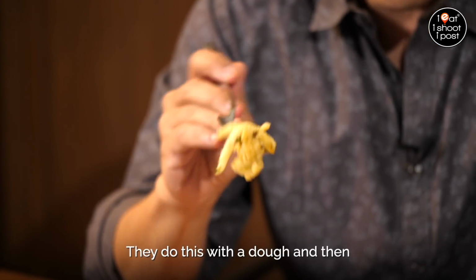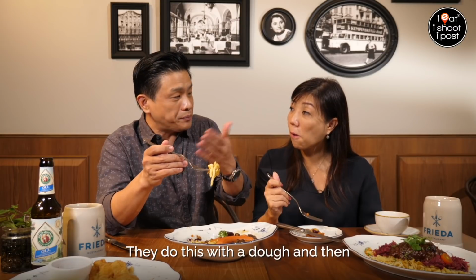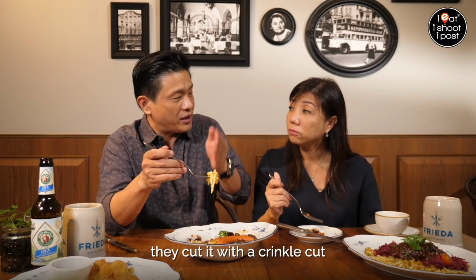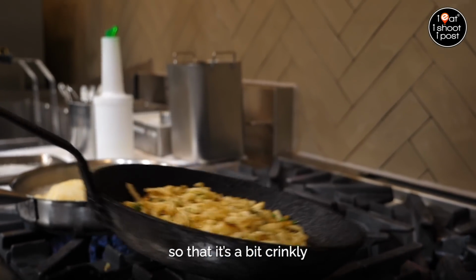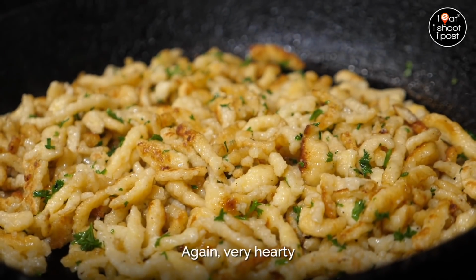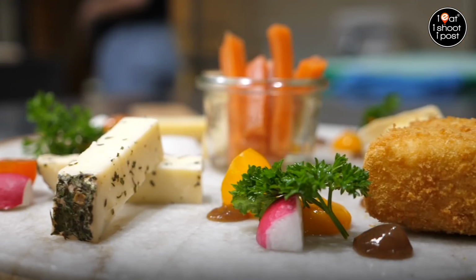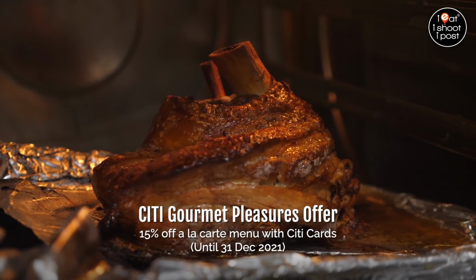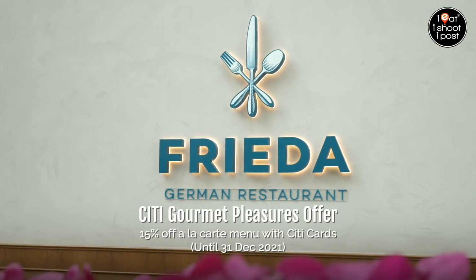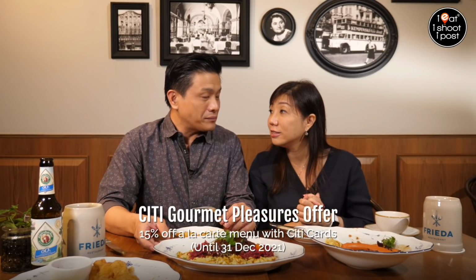They do this with a dough, and then they cut it with a crinkle cut, so that it's a bit crinkly. Very good. Okay, so again, very hearty. For this restaurant here, Citi Gourmet Pleasure, you can bring along your Citi Card. You can get up to 15% discount off your a la carte items.